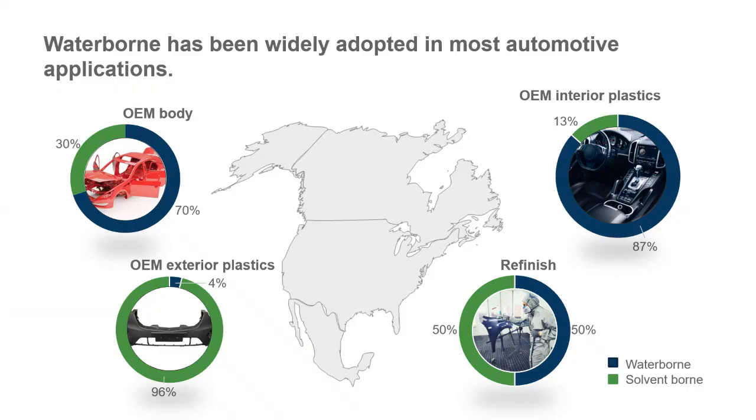So it's probably no surprise to anyone on this call that waterborne has been a potential technology solution that's existed in the market for decades at this point. The movement from solvent-borne to waterborne is one that has been happening for many, many years, and we're seeing will continue to happen over the foreseeable future.